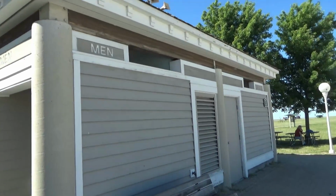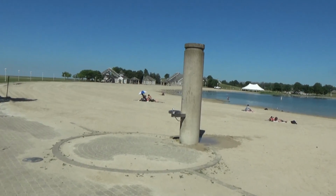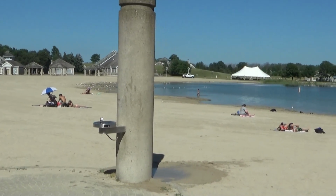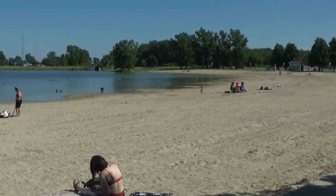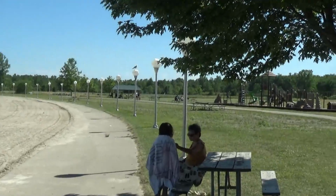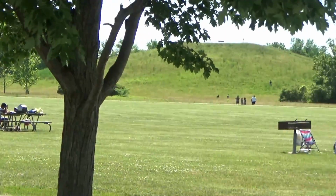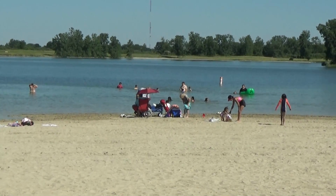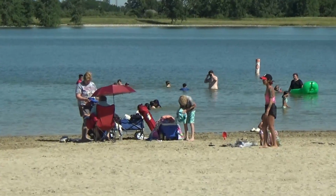At the small lake beach, they've got the restroom building, water fountain, and on the other side of that concrete post is a foot shower. And then over here, they've got playground equipment and picnic tables. I bet people like it here on the small lake because the water is a lot warmer.